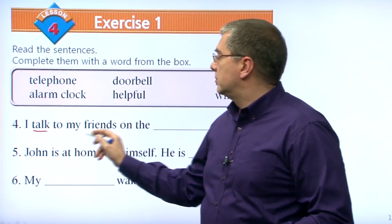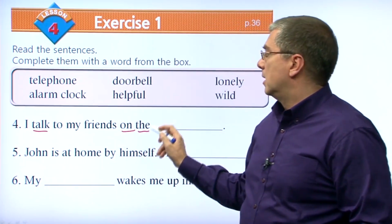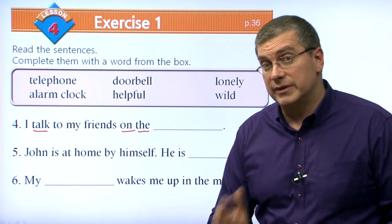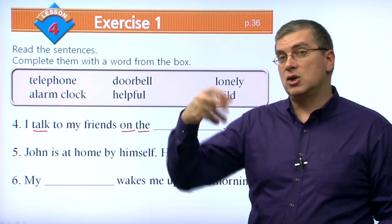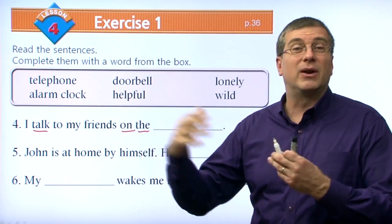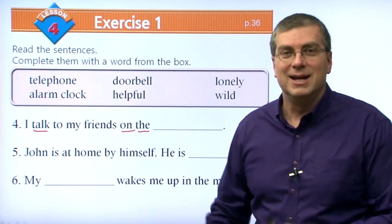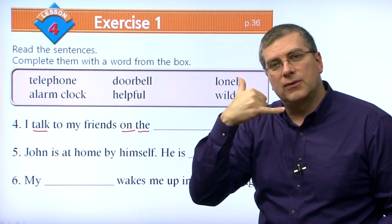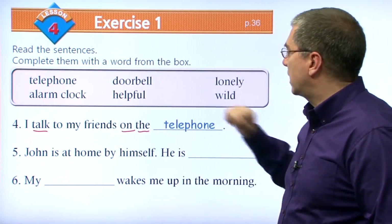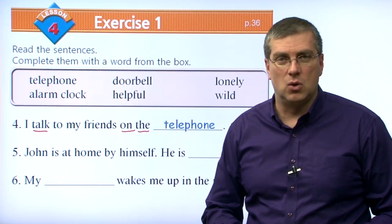I talk to my friends on the what? When we talk to your friends, remember the word that we studied, right? You probably have one in your pocket or in your bag. It's very small now. We saw the picture of the very old style, right? But of course, when you talk to your friends on the telephone, right? So you talk to your friends on the telephone.